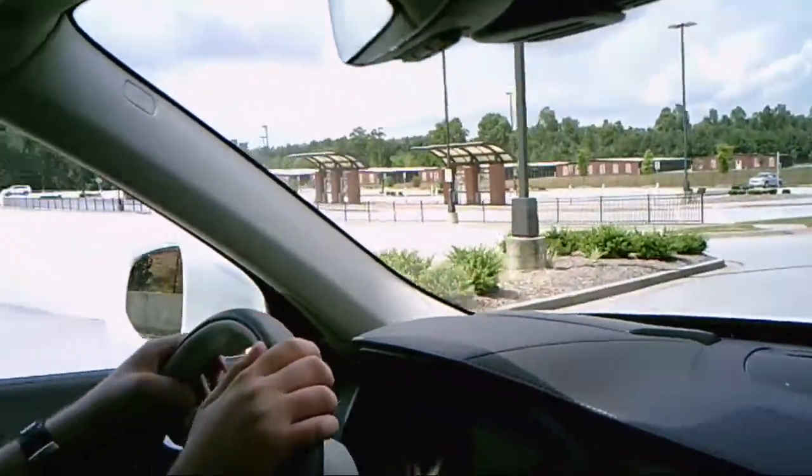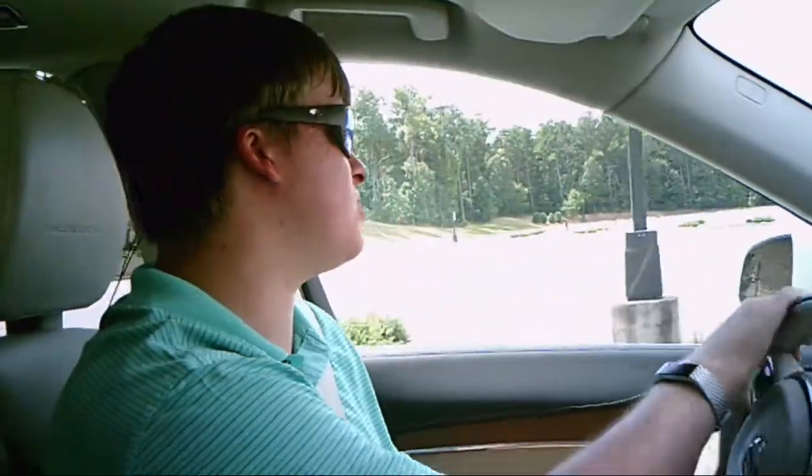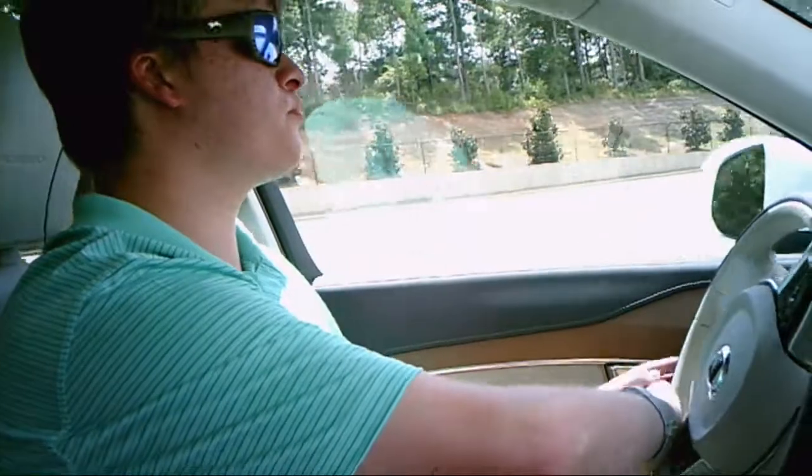Now, this to me is, I want to say, as big as a Highlander. Or, I guess, the GX or NX for the Lexus version. I like this car.